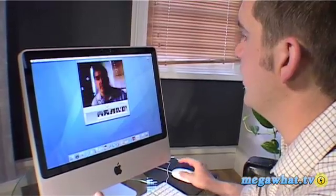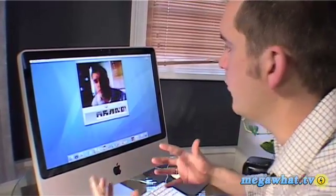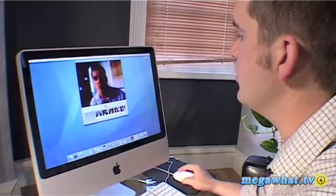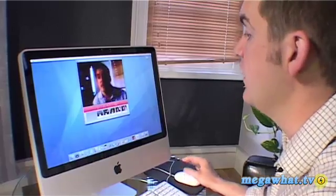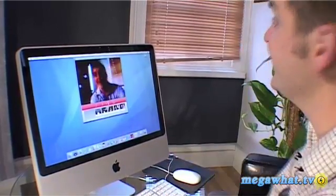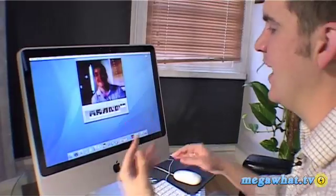And then quite a nice one is glow, which gives you that sort of A Scanner Darkly appeal. And all you have to do is, when you want to take a picture, you press the big red button. You can get a countdown, and it takes a picture.